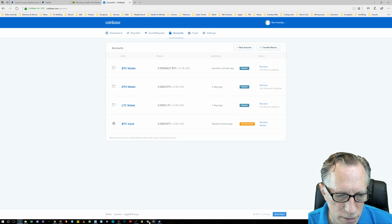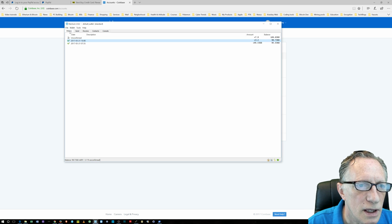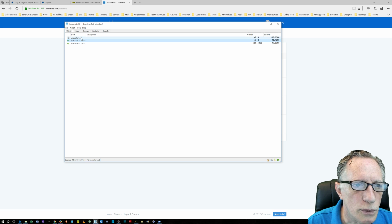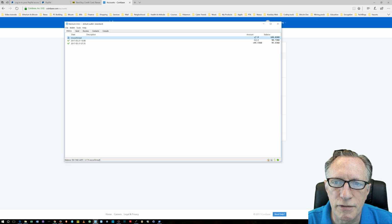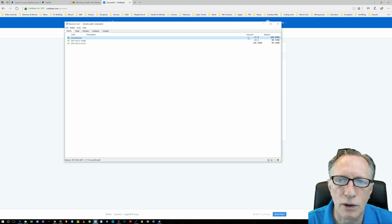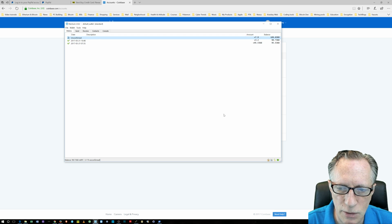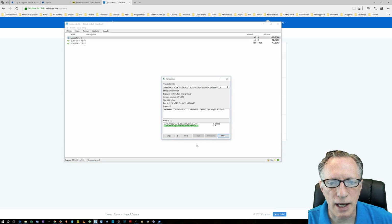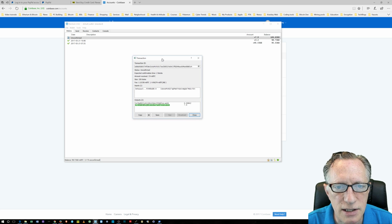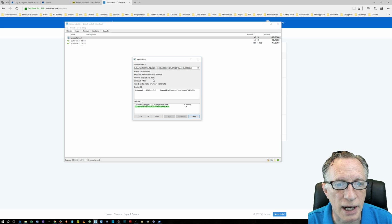Let's go back over here to my Electrum Bitcoin wallet. See if we get any money. Oh, hey, look here. Okay, so we've got a little bit of micro Bitcoin that just entered my wallet. It says unconfirmed. It takes a while to confirm, but it will eventually. When we look at this transaction, we can see that the amount received was 7.9 micro Bitcoins.